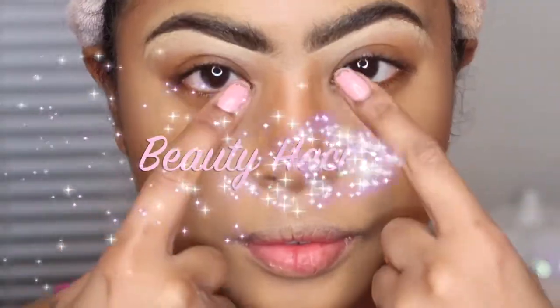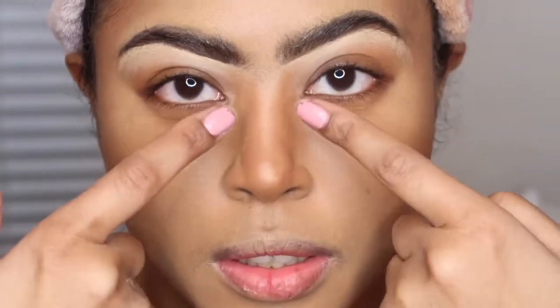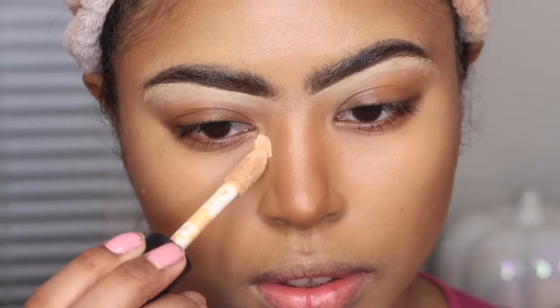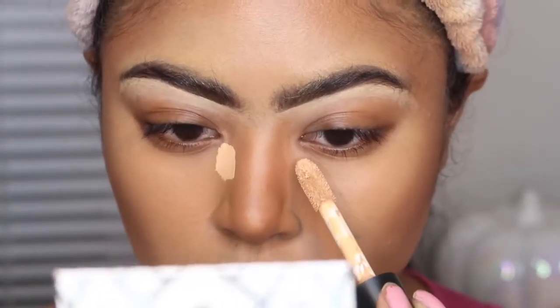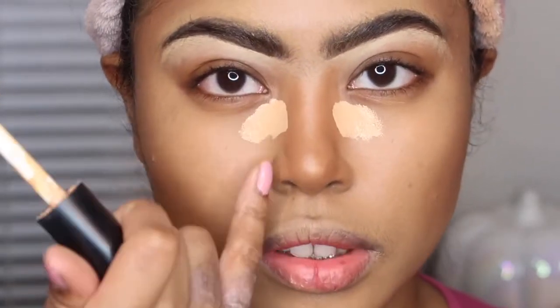The fourth beauty hack is the placement of your concealer. I know that normally people would put concealer in an upside down triangle underneath their eyes, and that's fine, but if you're going for more of a Gigi Hadid facelift type of look, then I would suggest putting your concealer in this way, where you put some in the inner corner of your eyes as well as the outside of your eyes.